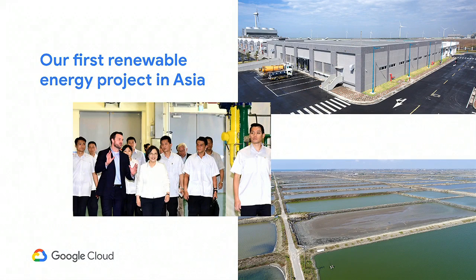One of the demonstrations of this is in Taiwan, where the regulatory environment previously had not allowed corporate companies to go out and buy their own energy contracts and put it on the grid. So we worked with the Taiwan Power Company and the Taiwan national government, and over a period of time of collaborating with them, we were able to get the Taiwan Power Act changed, which allows us to buy renewable energy contracts and put it on the grid in Taiwan. So our first one that we did is pretty unique.